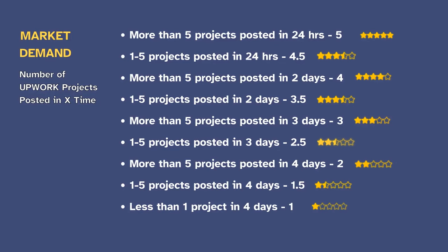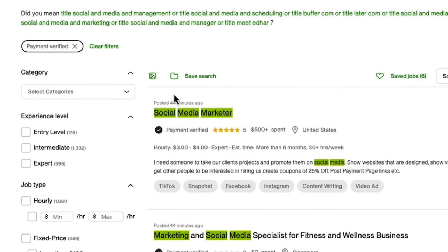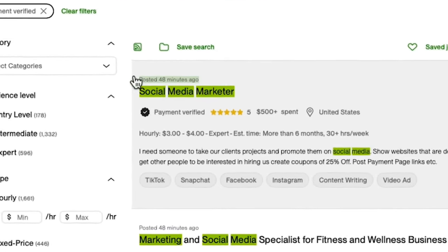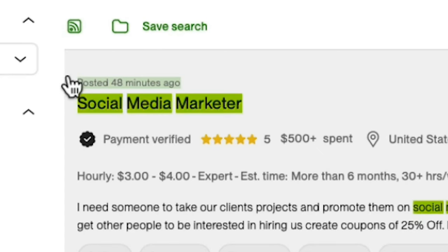Going into market demand, this is the criteria that I'll be using. If more than 5 projects have been posted in the past 24 hours, I will give it a score of 5. Heading over to Upwork, we are going to count the number of jobs posted in the last 24 hours. One thing to take note of, this is the time this job was posted, and we are going to count how many jobs relating to social media marketing and management were posted in the last 24 hours.